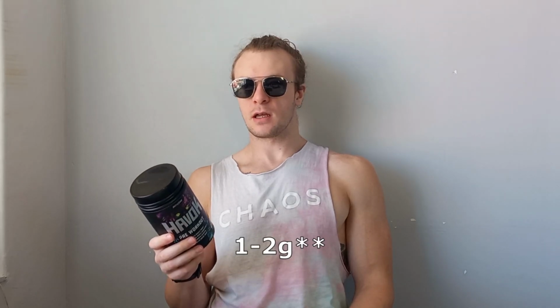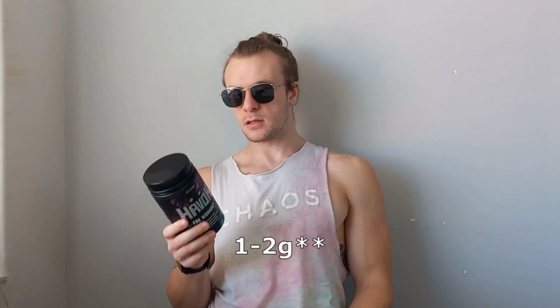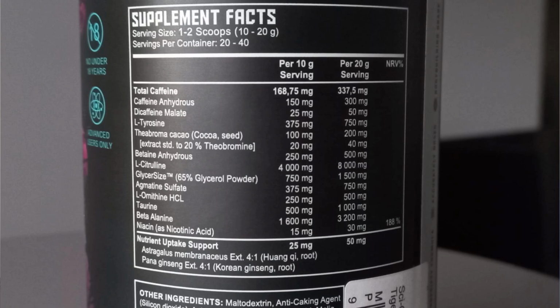They've got it at a gram, 1,000 milligrams, so that's pretty nice. I think you can go between 1 and 3 grams, and it's good. But yeah, the synergy between this and the other ingredients, it's probably better to have it at about 1 gram on the lower side. But yeah, nice.